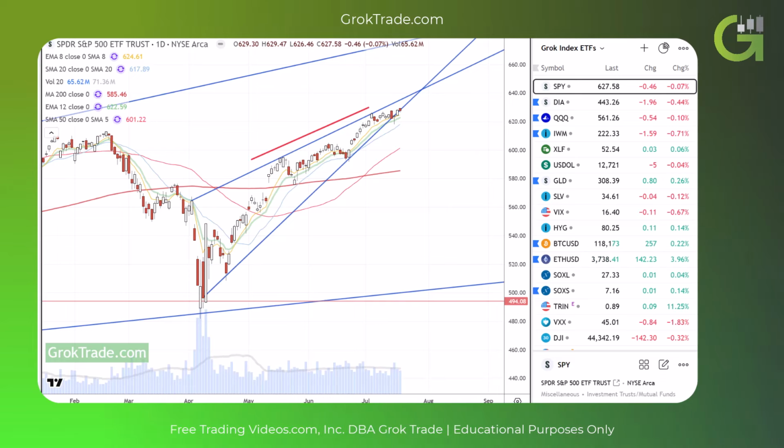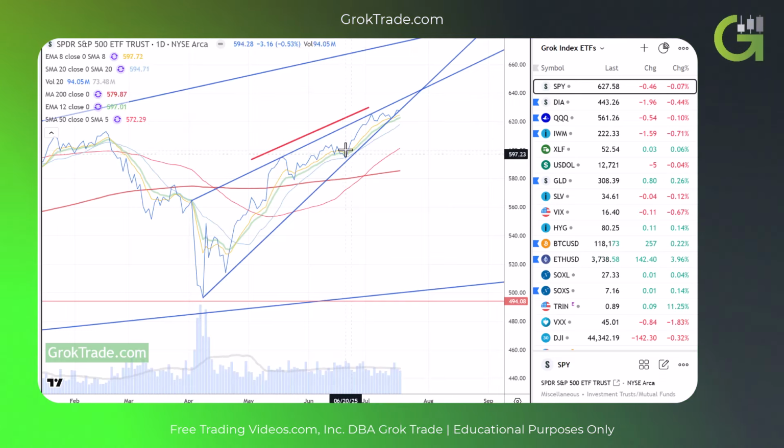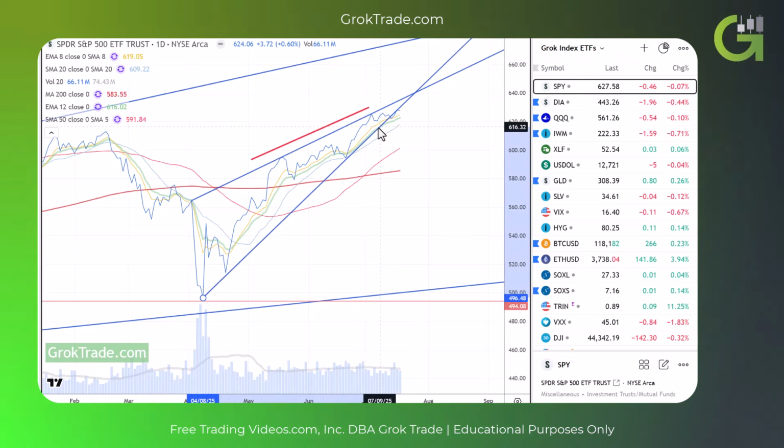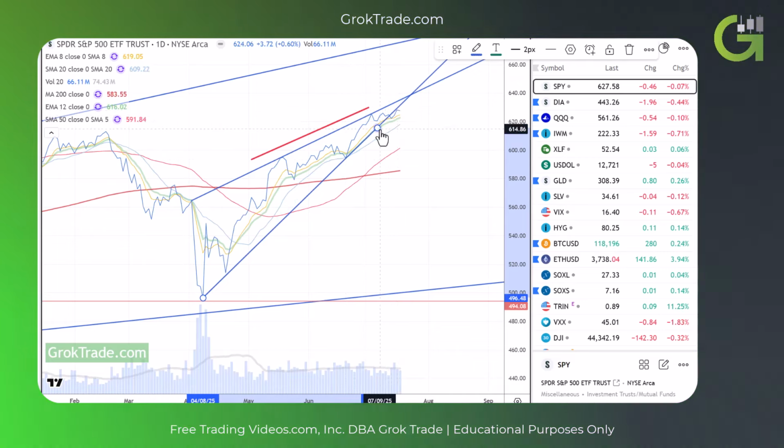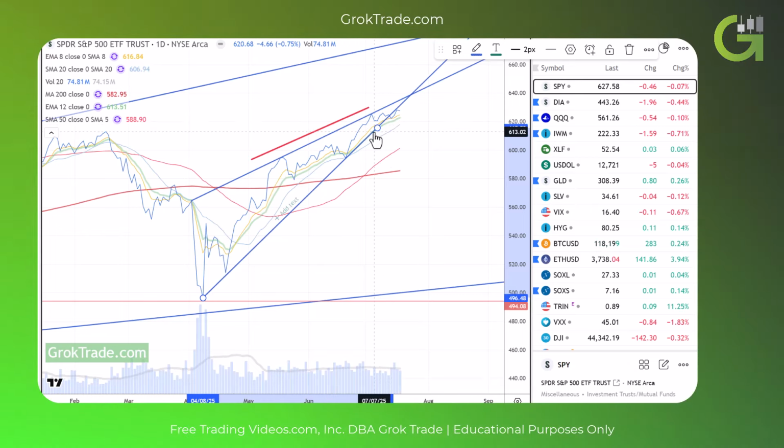And let me show this. If I go to a line chart, do you see how it's not connected? I had this connected, that connected. That is still a good line. If I reconnect those, okay? I get here, near there, connect there, it broke below it, it's acting as resistance there. That is a good line.